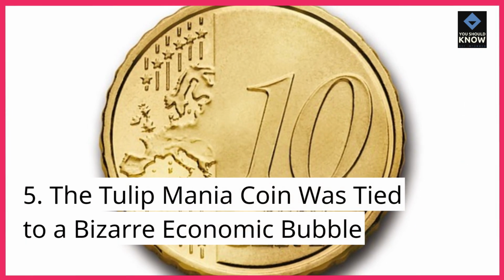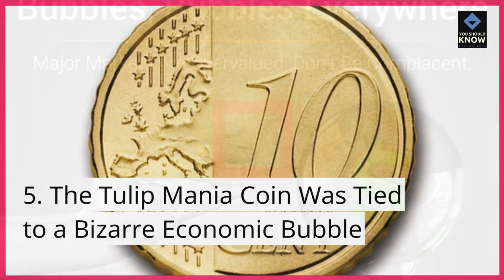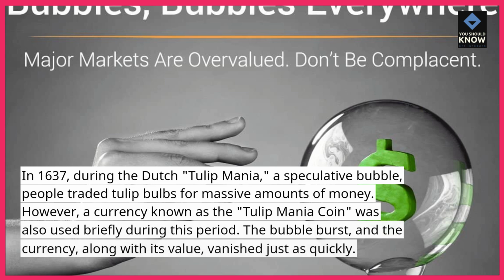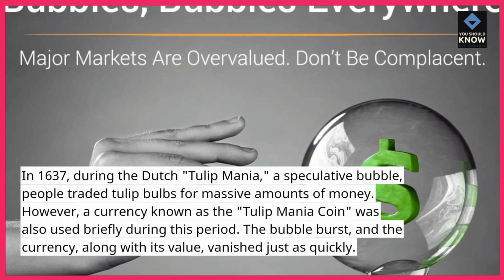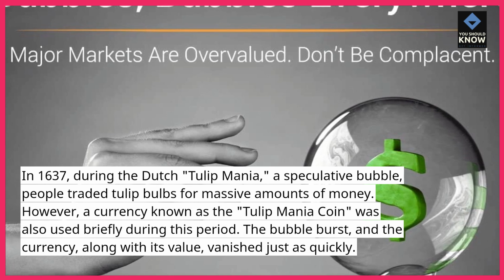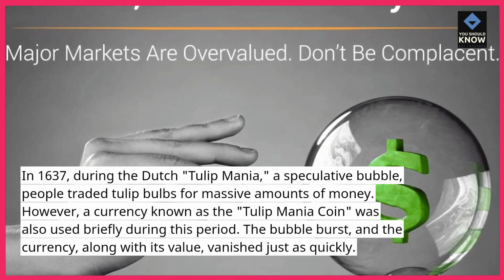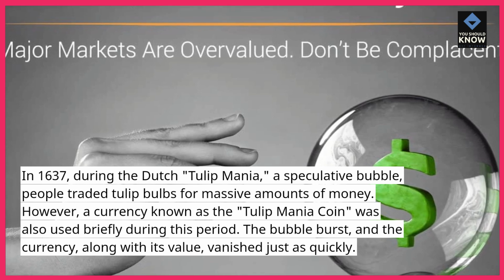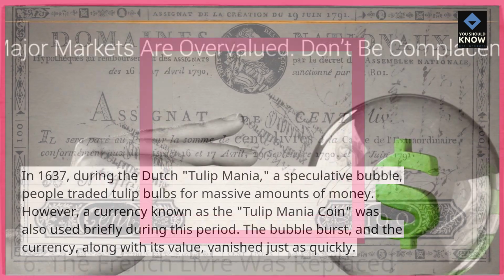5. The tulip mania coin was tied to a bizarre economic bubble. In 1637, during the Dutch tulip mania, a speculative bubble, people traded tulip bulbs for massive amounts of money. However, a currency known as the tulip mania coin was also used briefly during this period. The bubble burst, and the currency, along with its value, vanished just as quickly.